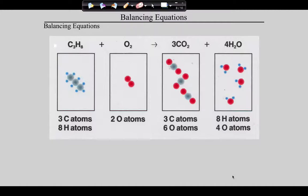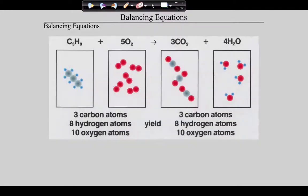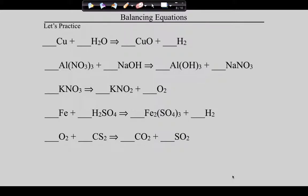So how many O2s do we need to balance it? There you go. We got 5. Do you see how that worked? So then, guys, we've got 3 carbons, 3 carbons, 8 hydrogens, 8 hydrogens, 10 oxygens, 10 oxygens, and this now balances. You okay with the idea? Okay, now here's the problem, guys. You've got to be able to do that without the pictures. Guys, these are in your notes. Let's do them together.